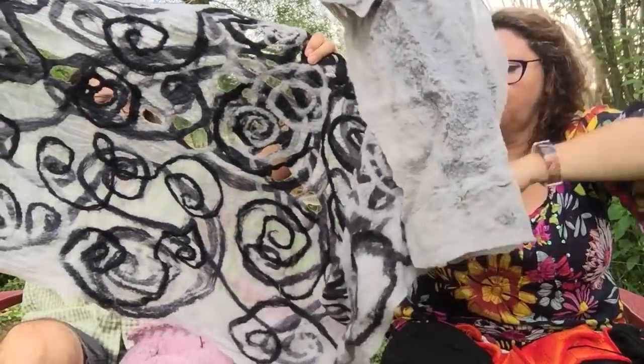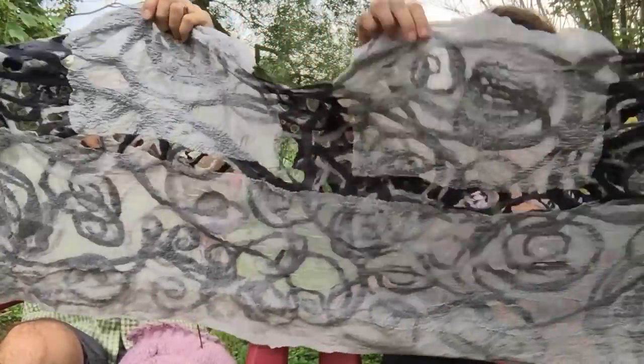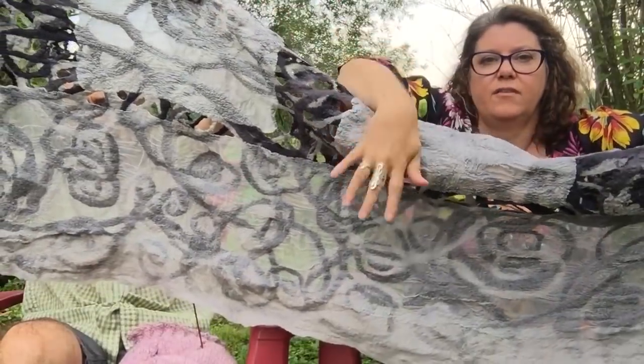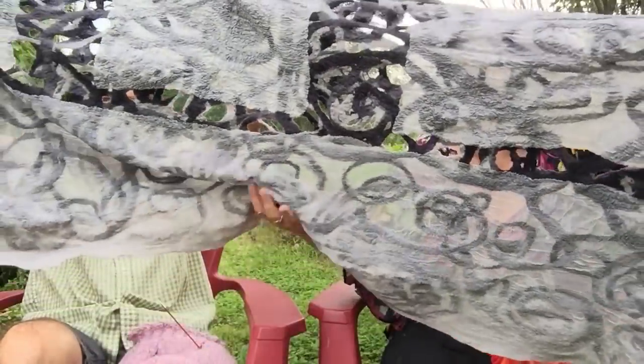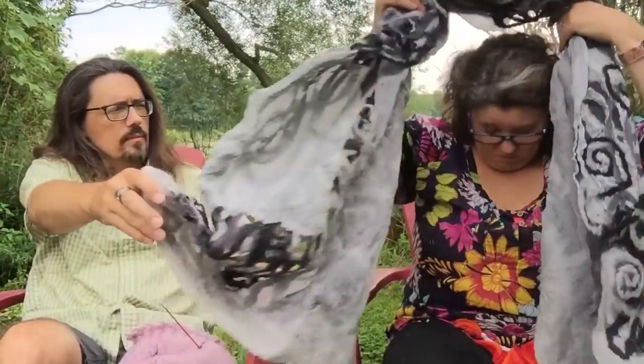I'm going to show you the back so you can see better the actual layout of the silk. I used three panels of the Habotai, and then this is actually silk gauze down here. Oh, it still smells really good. I wet felted it all, so it makes this really cool shawl. So that's what I've been doing.